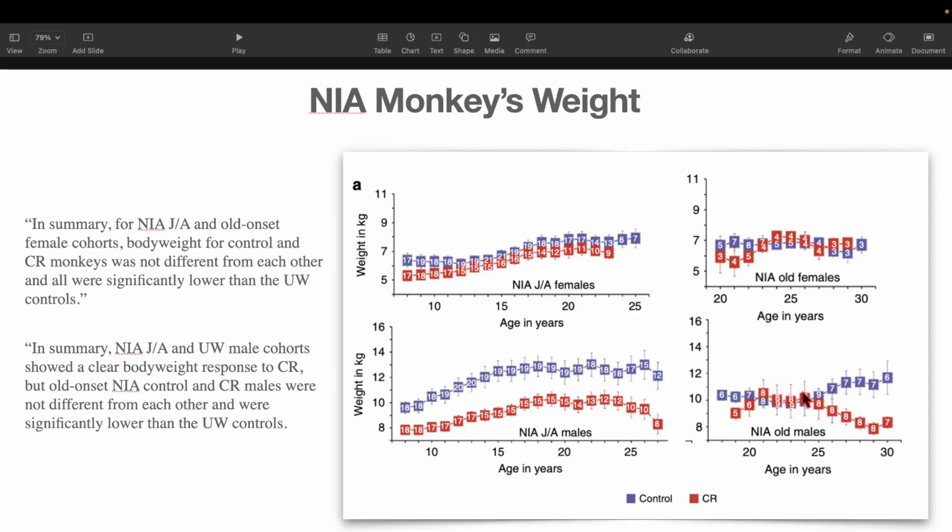Again, red is the calorically restricted animals and blue is the control animals. And we didn't see a massive survival benefit in the calorically restricted animals versus the control animals in the NIA old males either. What you're seeing is the calorically restricted males actually weighed significantly less than the control males at later age, at about 25 years, which is kind of old for the monkeys. Before then, they were all roughly the same weight, with some minor variation.